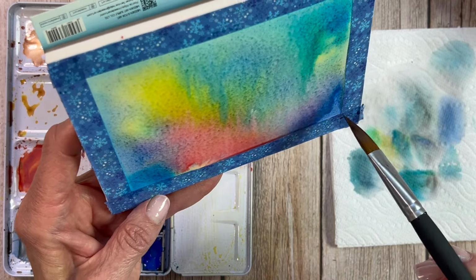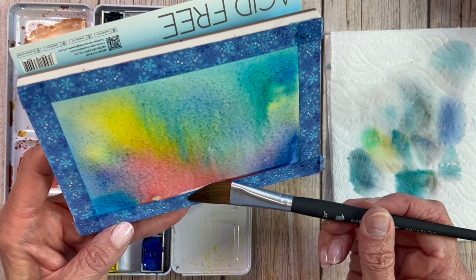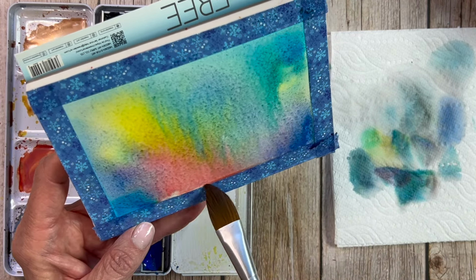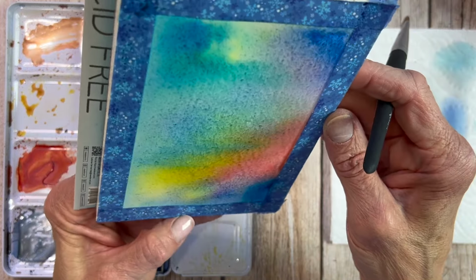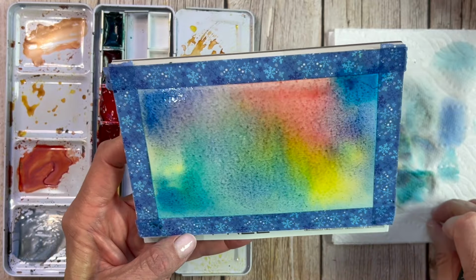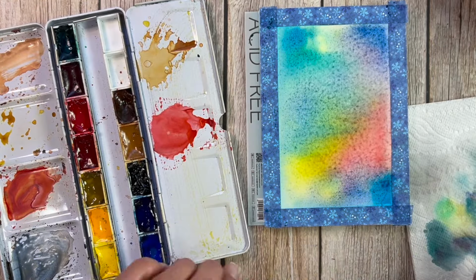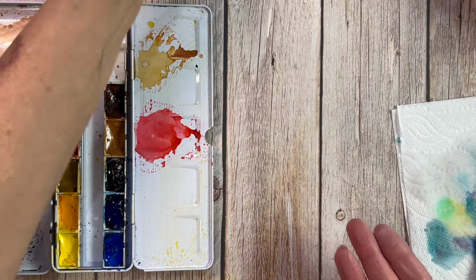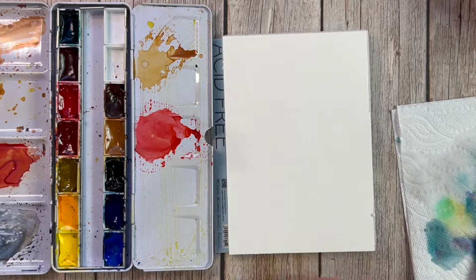I want to get this drip to come down here. There's another big blob of moisture. There we go. All right, that's a fun background. Now what I'm going to do is let that dry on its own, and let's move on to a cold press. We'll kind of do the same thing here.